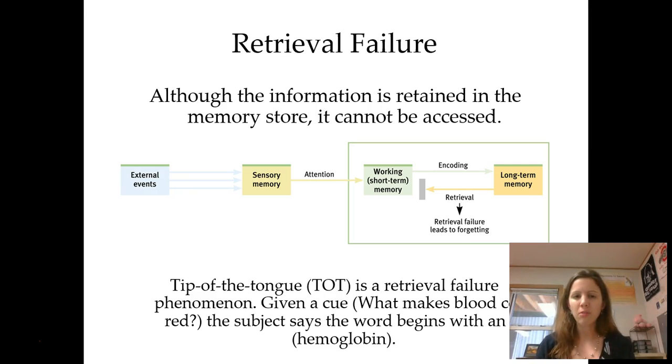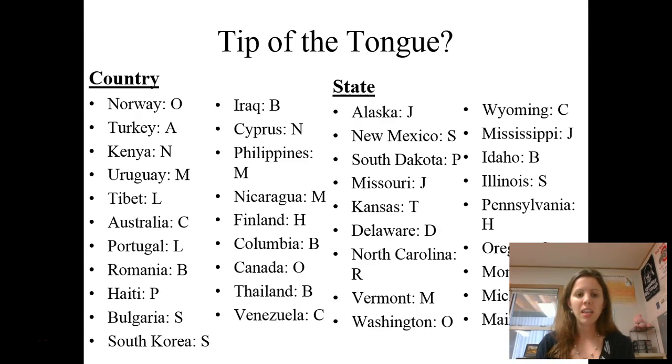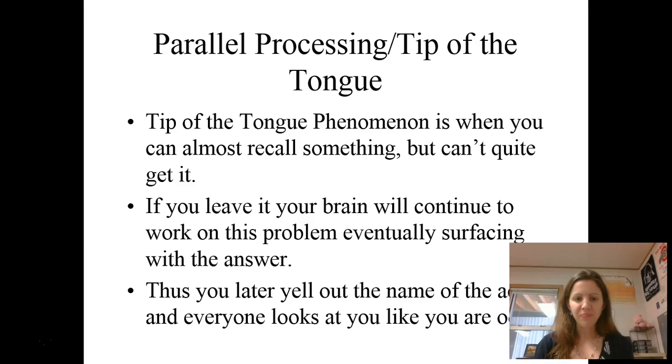And so to see if we can demonstrate tip of the tongue, I want you to take a look at these states and countries. And maybe you already know the capitals of some of them, and maybe you're already experiencing tip of the tongue by trying to think of the capitals. But something that really might help you experience tip of the tongue is if I give you the first letter of the capital of each country and state. So if you want to pause it now and see how many you can get or see if you can experience any tip of the tongue, that would be fine. But if not, I know we've all experienced it, so you know what I'm talking about here.